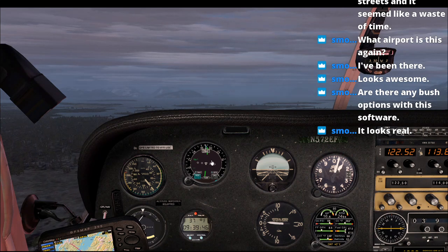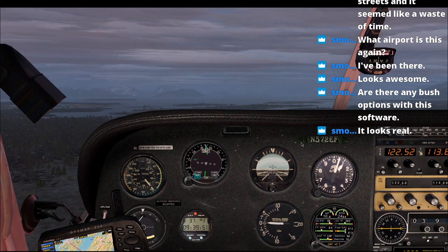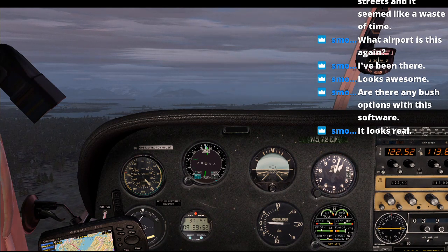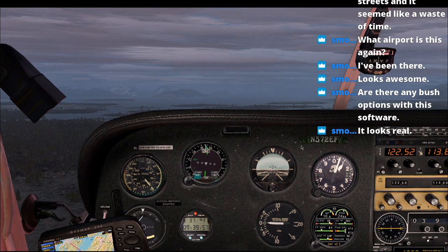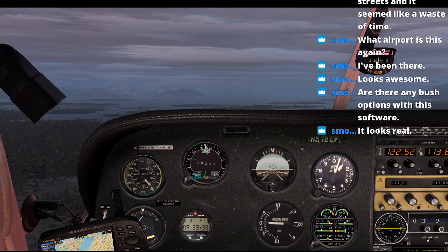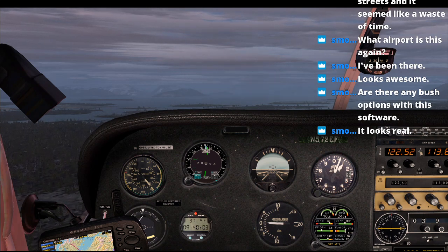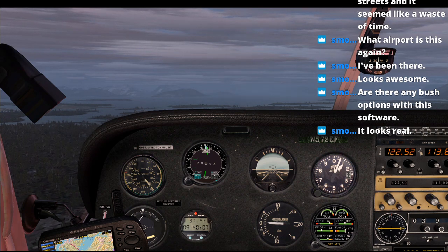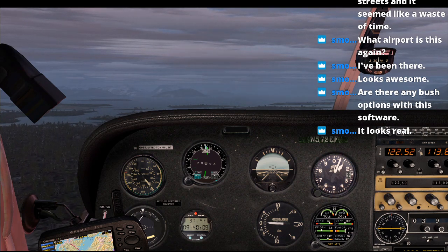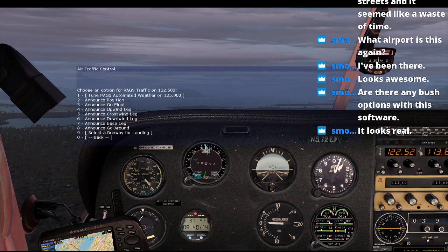And this is awesome. It's a completely glass CDI HSI, which is linked to my Nav1, Nav2, and my GPS receiver. So it's a wonderful all-around navigation tool. It's like a virtual HSI. It's touchscreen. It's wow. It's new technology. Okay.